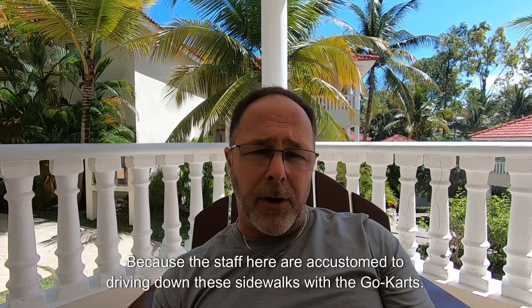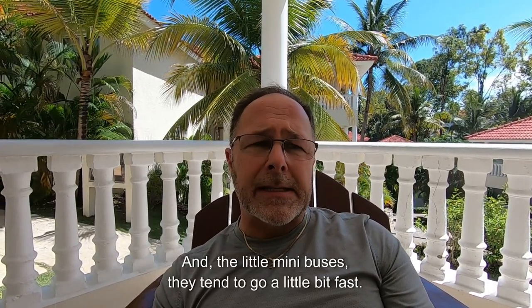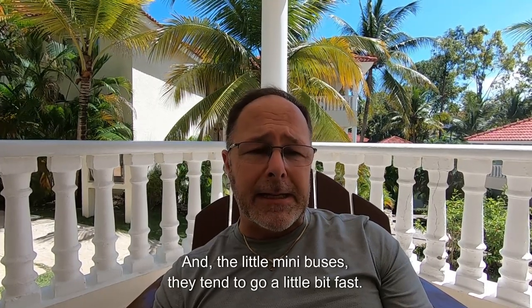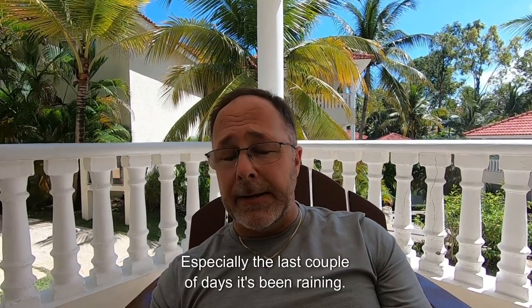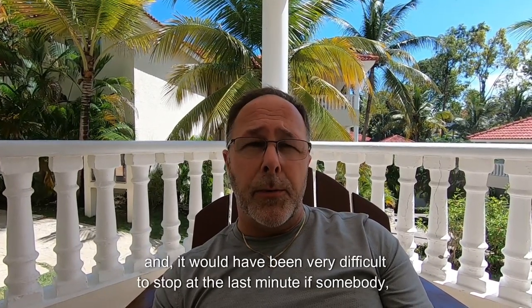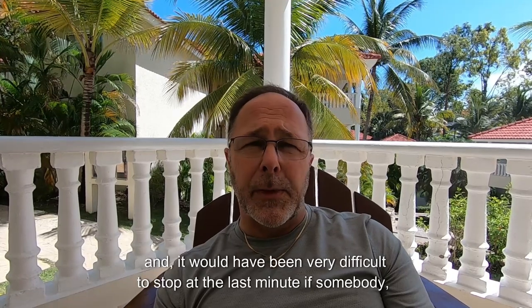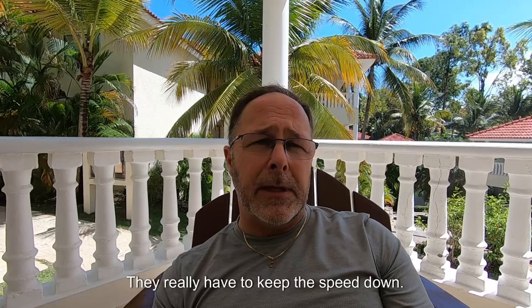Shuttle speed, because the staff here are accustomed to driving down these sidewalks with the go-karts, golf carts I should say, and the little mini buses. They tend to go a little bit fast, so you have to always watch out when they're coming. If you hear them coming, get out of their way, because especially the last couple of days it's been raining, the roads have been very slippery. And it would have been very difficult to stop last night if somebody, a child, ran out in front of them or something. So they really have to keep the speed down.